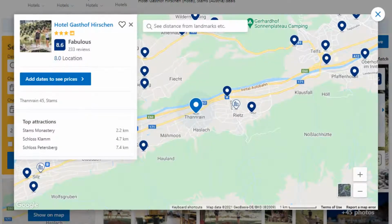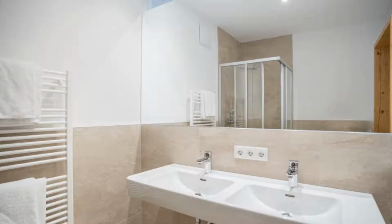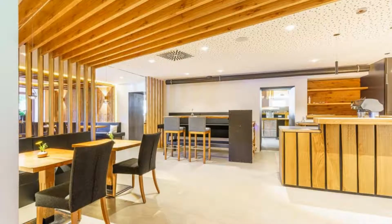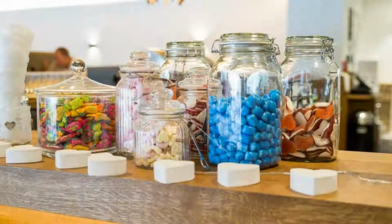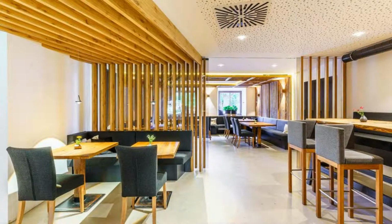Number 9. It's a 3-star hotel. The location of the hotel is excellent and the guests love walking around the neighborhood. Check-in time is 4 p.m. and check-out time is 10 a.m. Guests are required to show a photo ID and credit card at check-in. Pets are not allowed in this hotel.